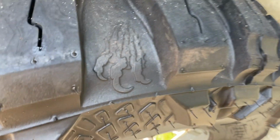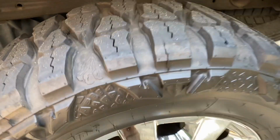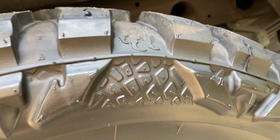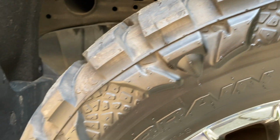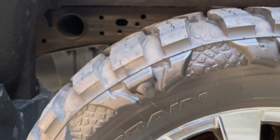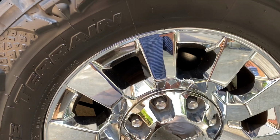You've got a little infamous Mud Grappler marking there. It's supposed to be a claw or something like that, which is really what the sidewall design is mimicked after. It's supposed to look like a claw, and you've got, I call it the gator skin outers, but this material, this texture right here can either be faced in or faced out, and obviously out is the more aggressive.